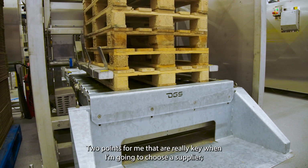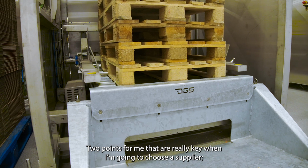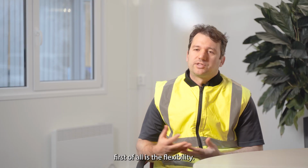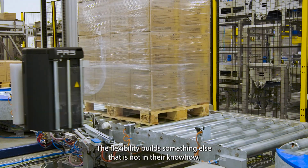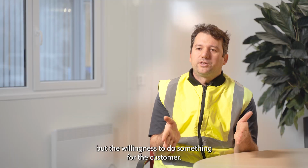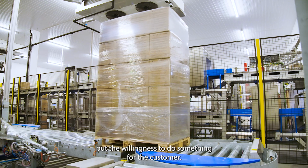Two points for me that are really key when I'm going to choose a supplier. First of all is the flexibility. So the flexibility to build something else that is not in their know-how, but the willingness to do something for the customer.